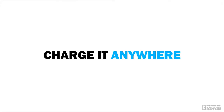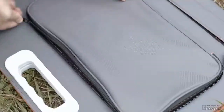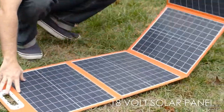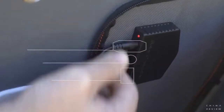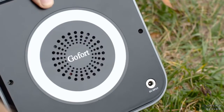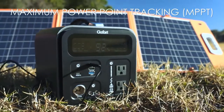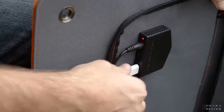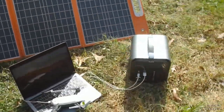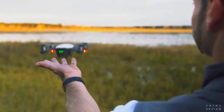Charge it anywhere, inside, outside, and with the light of the sun. With PowerPoint tracking via our thin, light, and highly durable 18-volt, 100-watt fast-charging monocrystalline solar panel, which provides an uninterrupted power supply with high-efficiency battery chip multi-output to guarantee you a constant flow of energy to maintain your devices on the go. It is fully certified and guaranteed to be your most valuable asset.